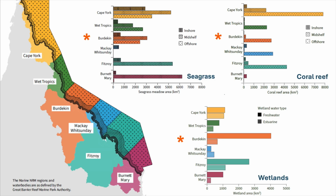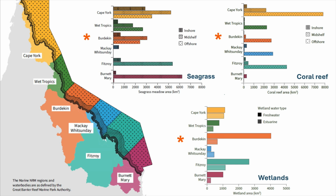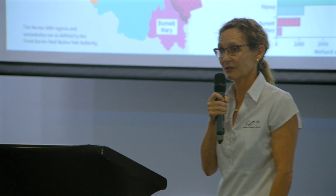Just to highlight here what we see in the Burdekin region, the map on your left shows the different zones. So you'll hear me talking about inshore, mid-shelf and offshore. The darkest shading is the inshore, the stripes are the mid-shelf, and the outer reef is in the dots. And then we can see what we have in the Burdekin region. So the seagrass is fairly spread across. It's one of the largest seagrass areas in the Great Barrier Reef in inshore and mid-shelf as well as offshore.